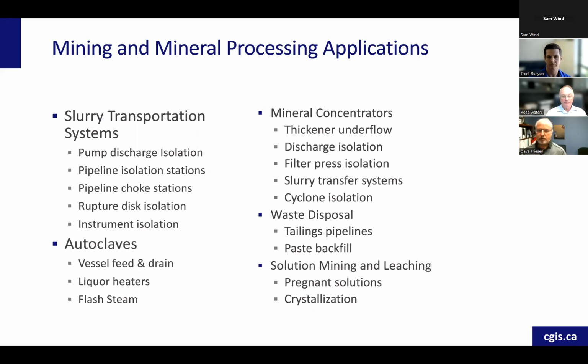The concentrator business has gone crazy, and we are working with some of the manufacturers now to try and optimize their process and their equipment. So thickener underflows, the discharge isolation, filter press isolation. Ross is going to talk a little bit on the application there, very high cycle application. Slurry transfer systems, and then the cyclones.